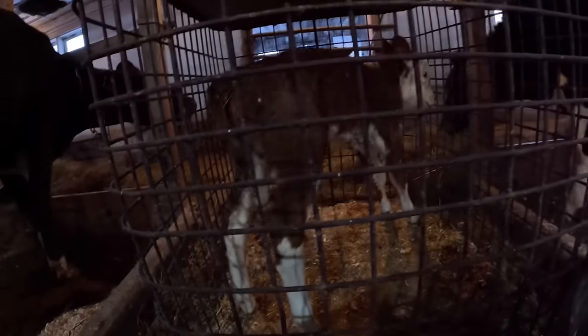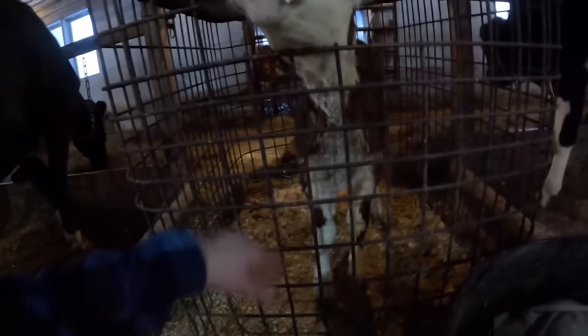Now I will show you her baby. So this is baby right here. She had a beautiful little heifer calf. She has eaten already. The other calf is still here and I have not fed him yet. But she's gonna stand up for you guys. She's a gorgeous little heifer. Mom did a good job, didn't she? Yes. She's like all legs.